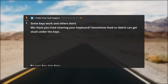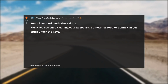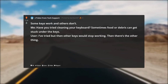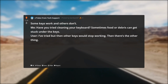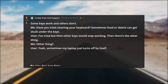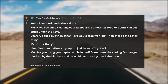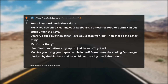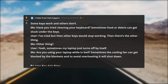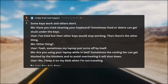Me: Have you tried cleaning your keyboard? Sometimes food or debris can get stuck under the keys. User: I've tried, but then other keys would stop working. Then there's the other thing. Me: Other thing? User: Yeah, sometimes my laptop just turns off by itself. Me: Are you using your laptop while in bed? Sometimes the cooling fan can get blocked by the blankets, and to avoid overheating it will shut down. User: No, I keep it on my desk when I'm not traveling.